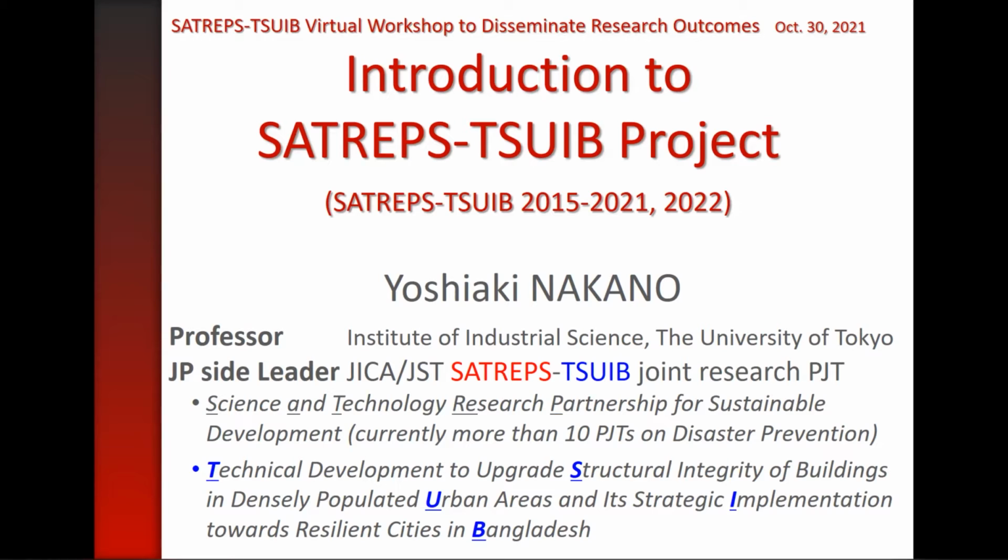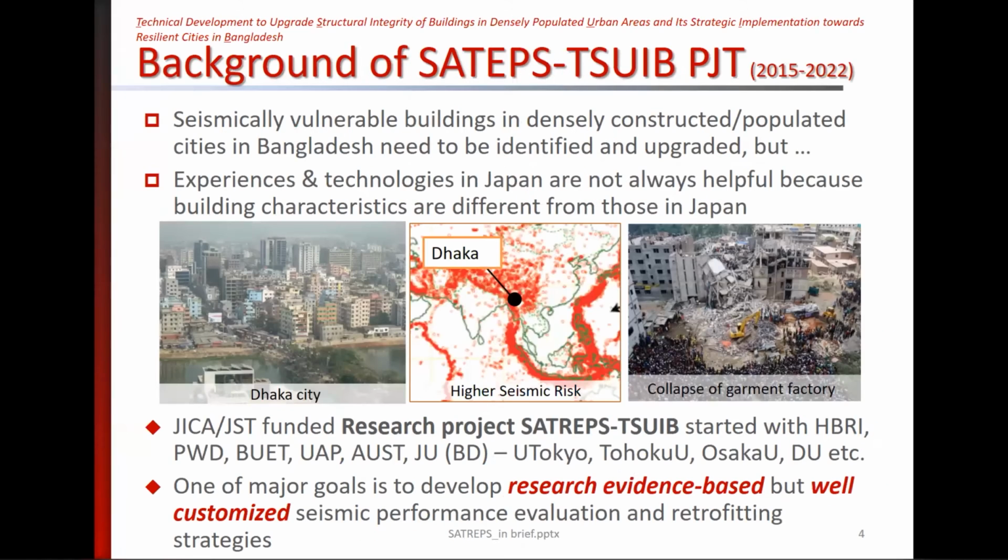Then what is the background of the SATREPS-TSUIB project? Why did we start the project? I may not need to talk in detail, but as you know, Bangladesh is located in a high seismic region. So the seismically vulnerable buildings in densely constructed or populated cities in Bangladesh, like Dhaka city, need to be identified and upgraded. And also, as you may know, Japan is located in a very seismically active region. And we have lots of experience, including bitter lessons from past damaging earthquakes. So we have lots of experiences and technologies which can be applied to upgrade the vulnerable buildings.